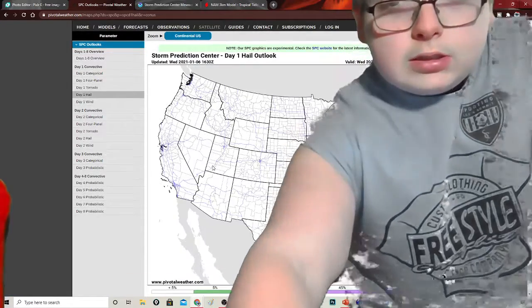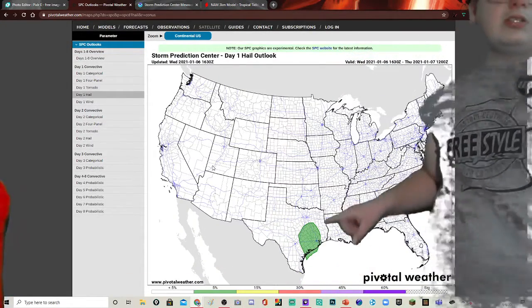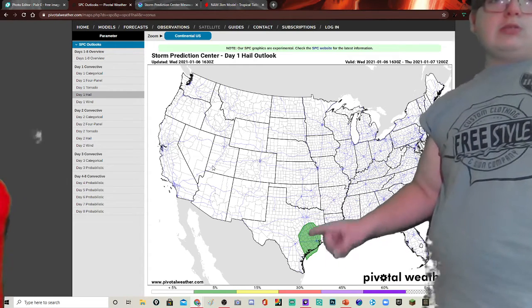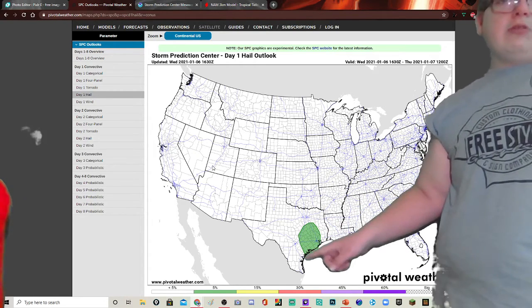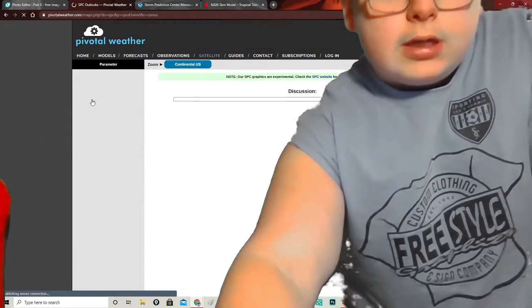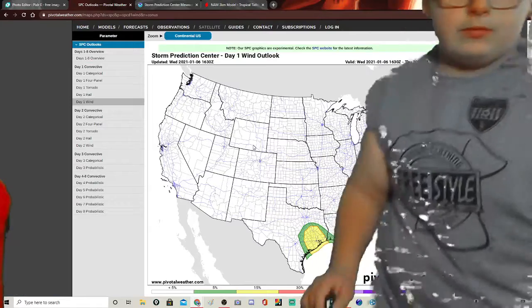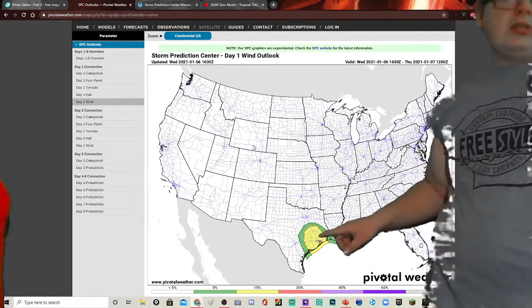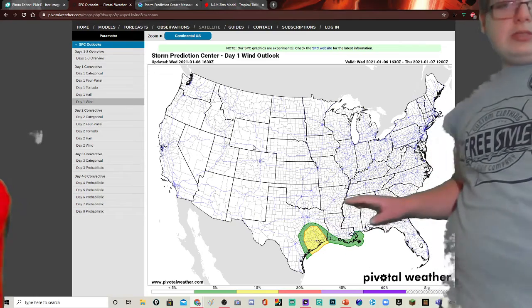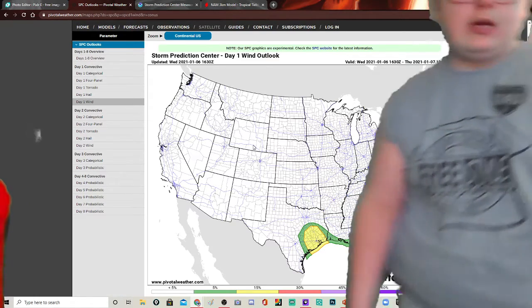The hail threat is about a 5% chance here. We could see a little bit of hail in Texas today, so we're going to have to watch where we could see some hail around Texas. And then the wind threat, we have a 15% chance of wind today, and then 5% staying all the way back into Louisiana.